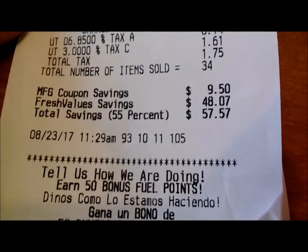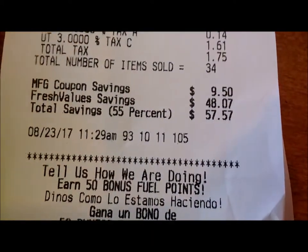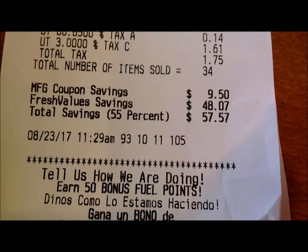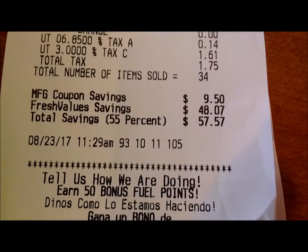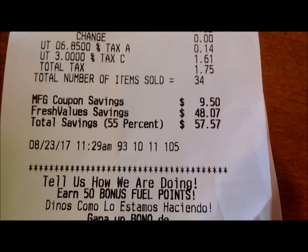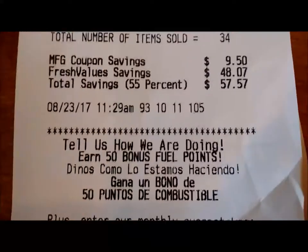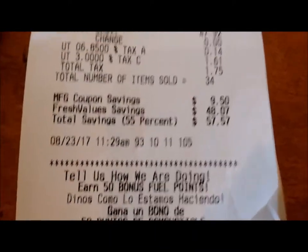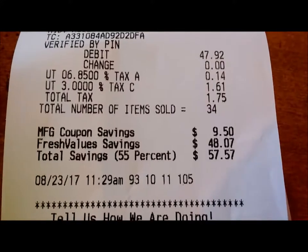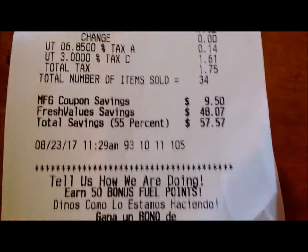Manufacturer coupon savings, we saved $9.50. Fresh value savings from the store, we saved $48.07. That's by getting stuff that's just on sale, and that's also with their coupons. So the total savings was 55%. We saved $57.57 and paid less, almost exactly $10 less than what we saved.